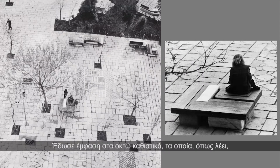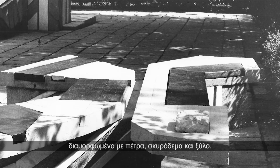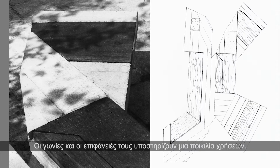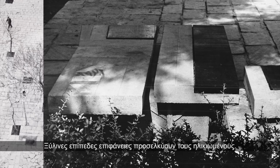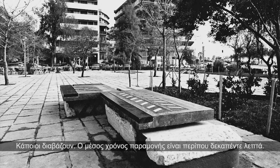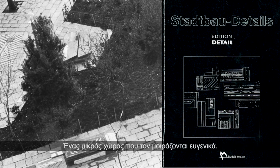He placed emphasis on the 8 seats, which, as he says, are a gift of flexibility and surprise, formed in stone, concrete, and wood. Their angles and surfaces support a variety of uses. Backs are always 2 ways. Wings could be vantage points. Wooden backs and flat attract the older. Children clamber, command, bounce balls. Some read. Average sitting time is around 15 minutes. A small space, kindly shared.